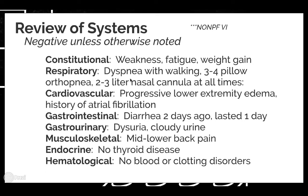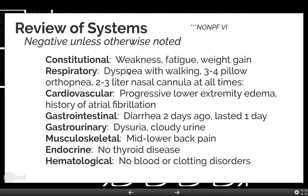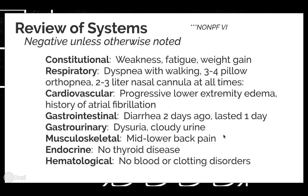Using nasal cannula all the time now, which is different than baseline where he's on room air. He is not having any trouble oxygenating as we see through his vitals and lab values, but he feels better with it, and it's of course more related to dyspnea versus an oxygenation type issue, probably related to his volume status. Cardiovascular: progressive lower extremity edema, history of AFib. Evidently had a little bit of diarrhea. I didn't really dive into that too much further. But at this point that he presented, he said things were normal and had been for the last couple of days, so I didn't pursue that too much.